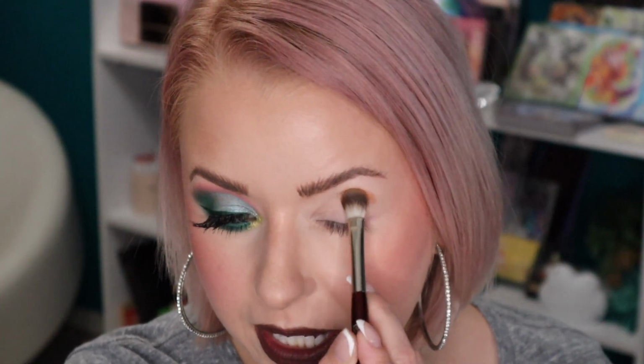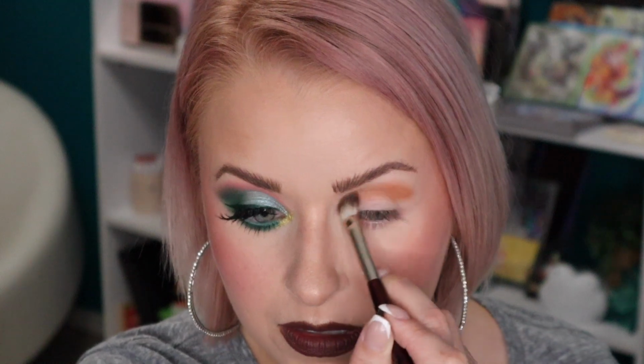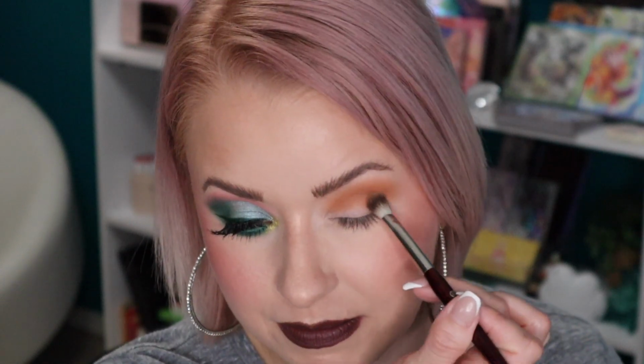Okay, so for look number 2, I think I'm gonna go in with this shade right here in the crease. So this one is called Benny's Burger. And I'm taking that shade on a BK206. All right, so I think that is a really pretty shade, a nice traditional crease shade, transition shade, which I don't mind at all. It definitely serves a purpose.